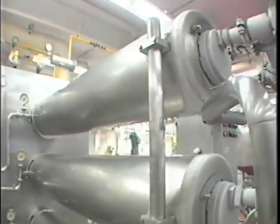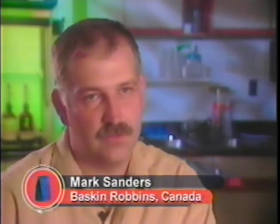There's a dasher inside with blades on it that spin around and scrape that frozen mix off the outside wall and mix it in with the balance of the mix in there, which creates the freezing. The freezer we have is capable of producing 1,200 gallons of finished product per hour.